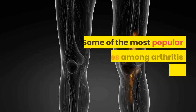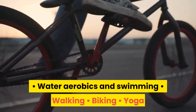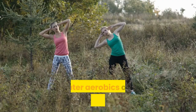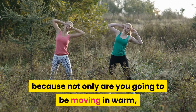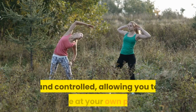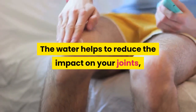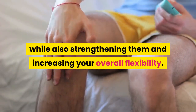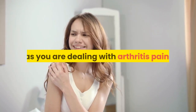Some of the most popular exercises among arthritis sufferers include water aerobics and swimming, walking, biking, yoga and Tai Chi, weight training. Water aerobics and swimming are some of the best exercises for arthritis sufferers because not only are you going to be moving in warm, relaxing water, but the motions are also fluid and controlled, allowing you to move at your own pace. The water helps to reduce the impact on your joints, while also strengthening them and increasing your overall flexibility. Walking, if your balance isn't compromised, is another way to keep in shape as you are dealing with arthritis pain.